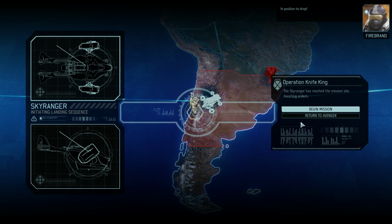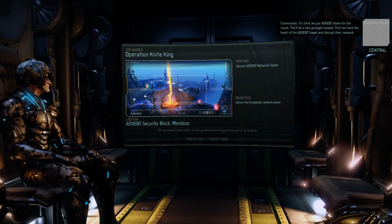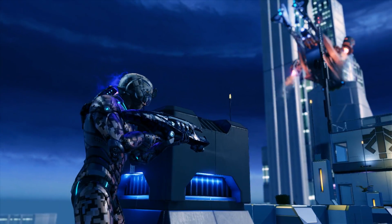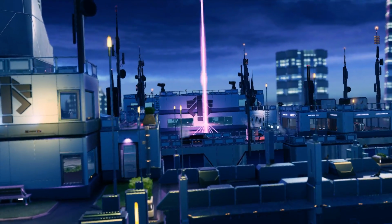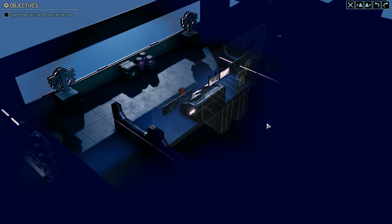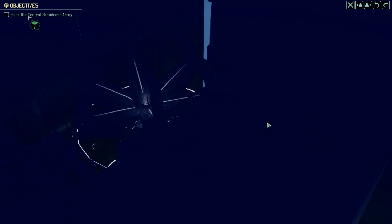Sky Ranger In position to drop. Commander, it's time we put Advent down for the count. This'll be a two-pronged assault. First, we hack the heart of the Advent Tower and disrupt their network before the speaker finishes his latest broadcast. Shen's cooking up a little surprise for them that should more than get their attention. With Advent in an uproar, we'll access the portal and take the fight to their front door. All goes well, they won't even see us coming. It's risky, but it's the best shot we'll get. Once we start this, there's no turning back.